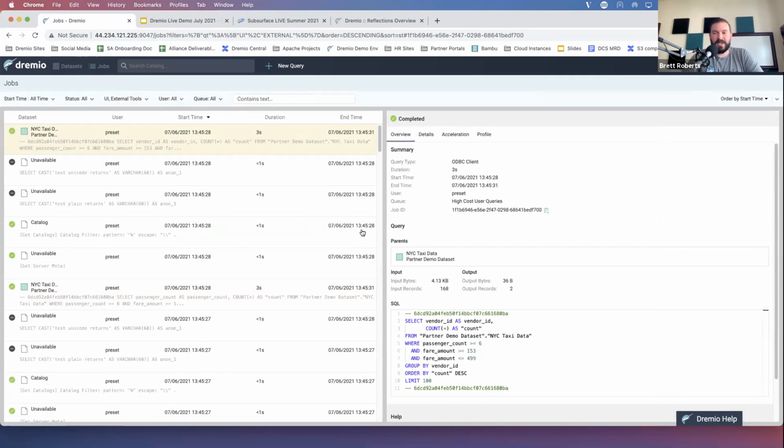And I think it took longer just because, when we're dealing with a demo that's across the country, it takes time getting to where Dremio is and where your availability zone is, getting the data to Dremio. But once Dremio got that query, it passed it back in 3 seconds. So super excited about that.